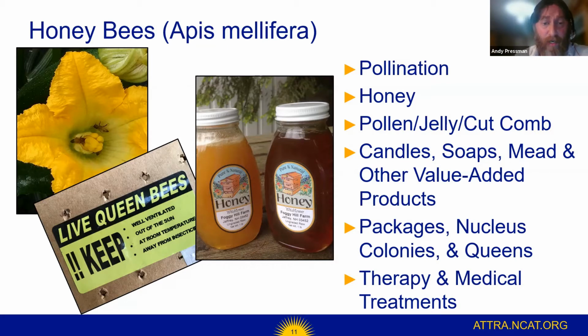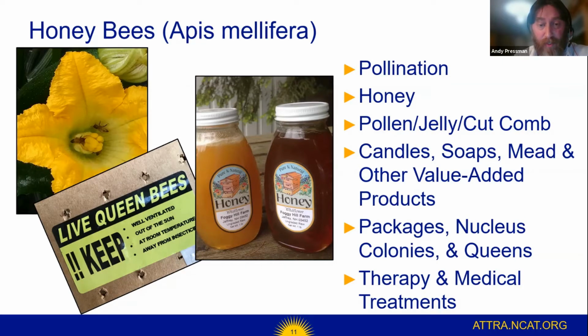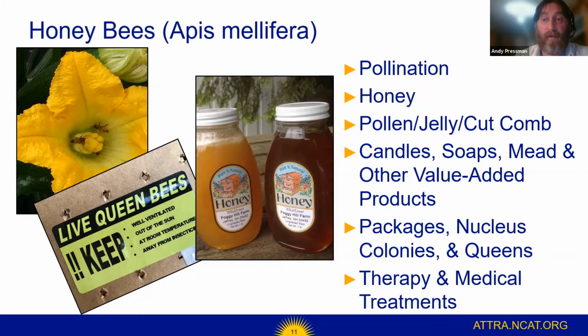And also there is, I don't know if medical treatments is the right language here, but medicinal value in honey products and products from the hive, as well as therapy. I know it's sort of my place to go for, instead of counseling, I sort of zone out, and I'm putting my hands into about 50,000 bees per hive. So I definitely have to be in the right state of mind. But there's also a lot of research being done on the effects of keeping bees and managing things like PTSD. So a lot of opportunity there as well.